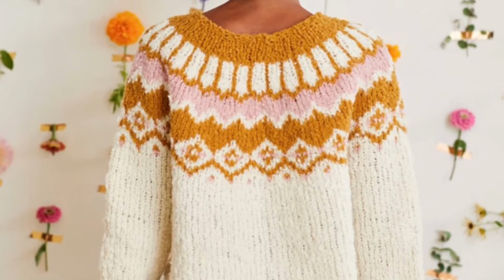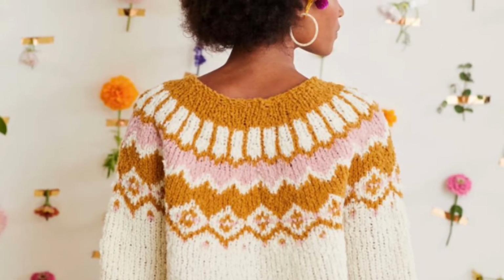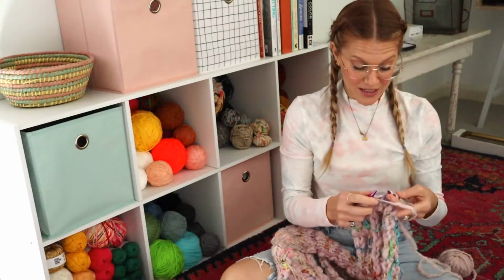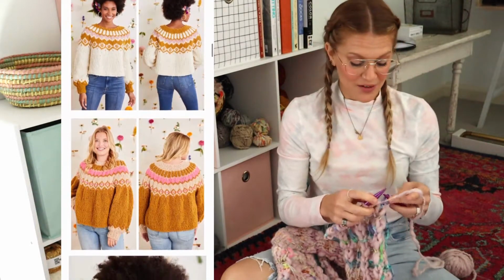Plus I really want to work on my color work. It is not something that I have done a lot of. I've just done a little bit of it, and so I really want to get better at color work. So I thought that this would be a great way to do it. So I'm super excited to dive into this sweater.